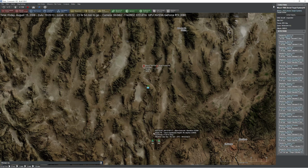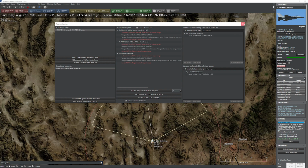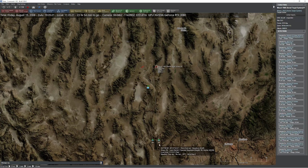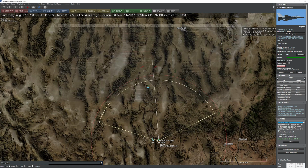I'm going to go ahead and press Shift F1, and we're going to order up an attack here. So I'm going to use a single AMRAAM. That's going to be plenty. We're going to grab this one right here. We're going to swing this one around as well. And it looks pretty good to me. Shift 1. Whoops, it helps if you actually push the button. Now we're going to click on this guy. It looks pretty good to me.